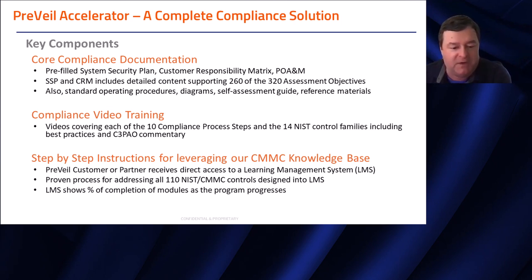created and offered over the years a really solid library of materials and documentation. But what we got feedback on from companies is, well, where do we start? And how do we get through this? And which documents do we look at first? So we figured out pretty quickly what we were lacking is the structure to put around all this material, which is really what the PreVeil Accelerator is and what we're going to show you in a few minutes.